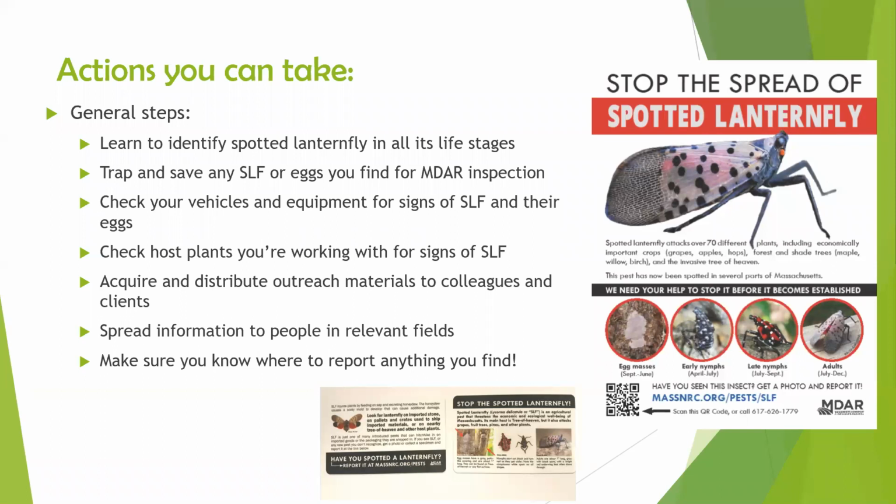If you find a nymph or an egg mass, put it in a jar or a bag, put it in your freezer, and you'd want to let MDAR know so we can inspect it right away. Check your vehicles or your outdoor equipment, or anything else that you're importing from other states, for signs of lanternfly and their eggs. Check host plants that you're working with or on your property for signs of lanternfly, especially tree of heaven, and those other plants that the nymphs like. Acquire and distribute outreach materials to colleagues and clients. We'll get to that in the next slide.